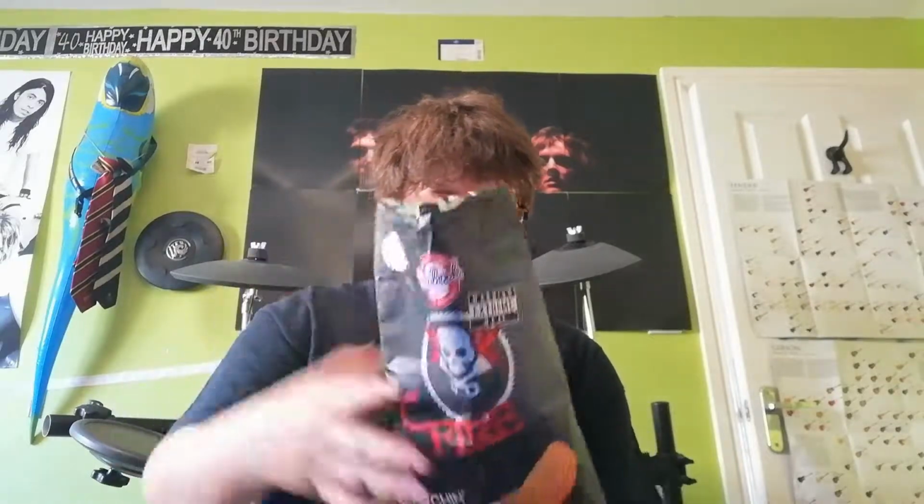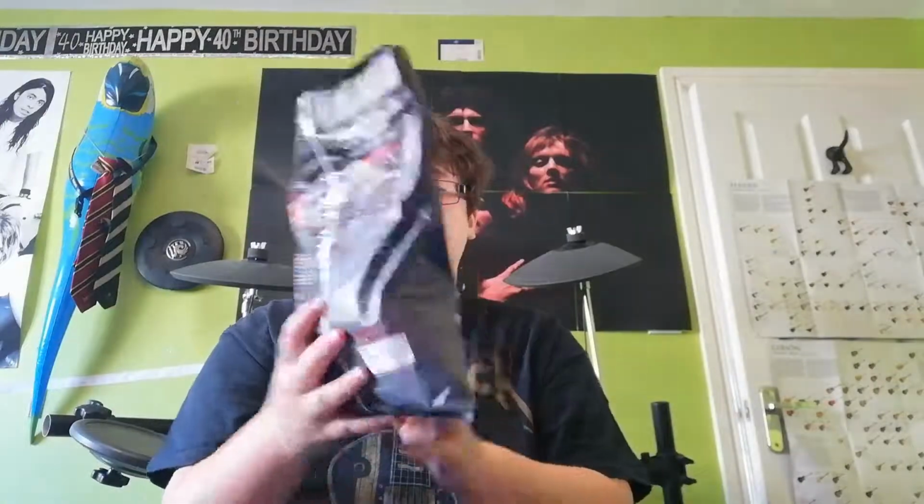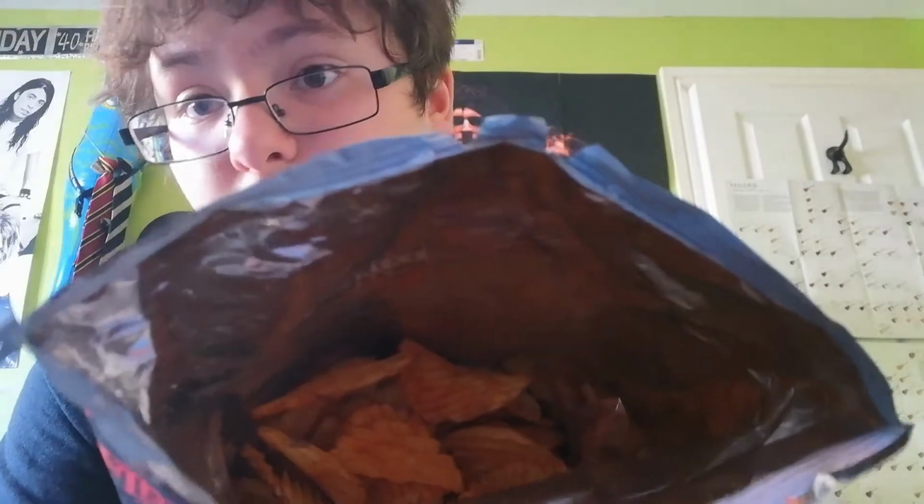So starting off, it's about halfway full. Not very full, but that's a decent amount. They're ridged crisps, so those look quite good actually. They look very orange, so that's going to be great. They smell like paprika. They don't smell very spicy, but I can guarantee they will be. And these are the spiciest ones I've got, I think. I've got another pack of Doritos that I'll upload later, but these are the spiciest.